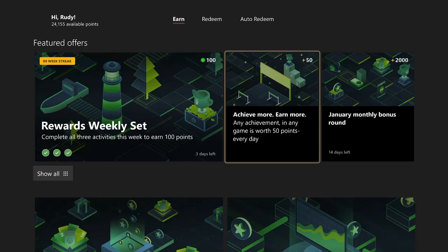Or if you're currently playing anything in your library just to play, and an achievement pops, make sure you come here, click on this, and it'll give you 50 points for just earning an achievement in whatever game you're playing. It doesn't have to be a Game Pass game, it could be any game. But once you pop the achievement, come back here and go ahead and click on that. That's your 50 points there.